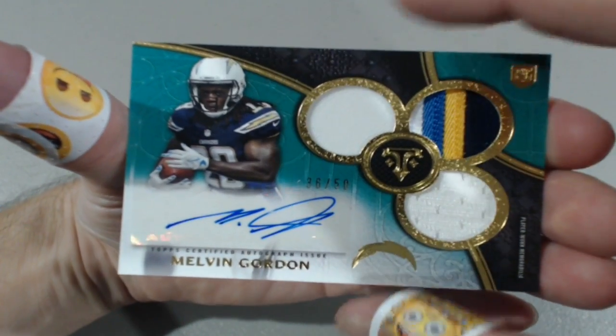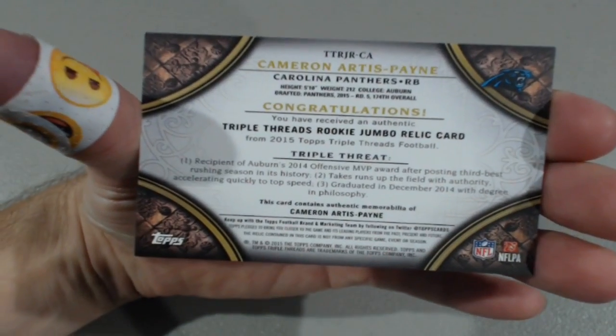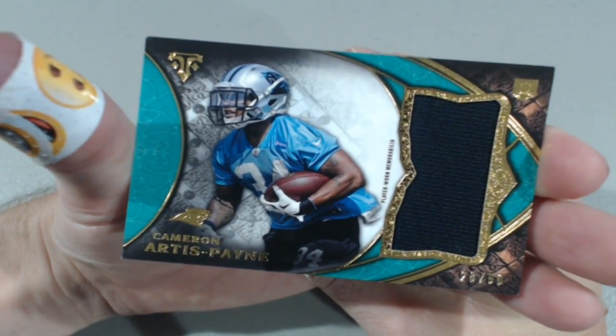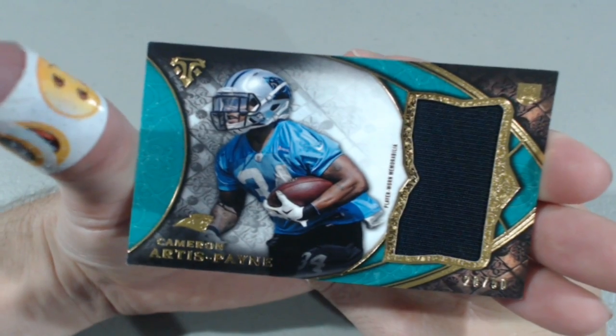Come on, Topps. Falling asleep. Give me two of the same guy. And then we'll get the cap in the back. Not capping it, but Cameron Artis-Payne, 29 of 50 for the Panthers Football Foundation.